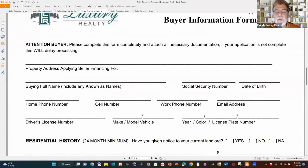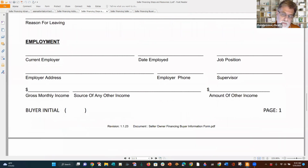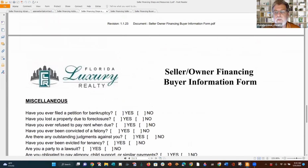And then this is the form. This is the kind of information they might want to gather from the prospective buyer. This information would be enough to go online and use one of those background check companies, to make sure they feel comfortable lending to that particular buyer.